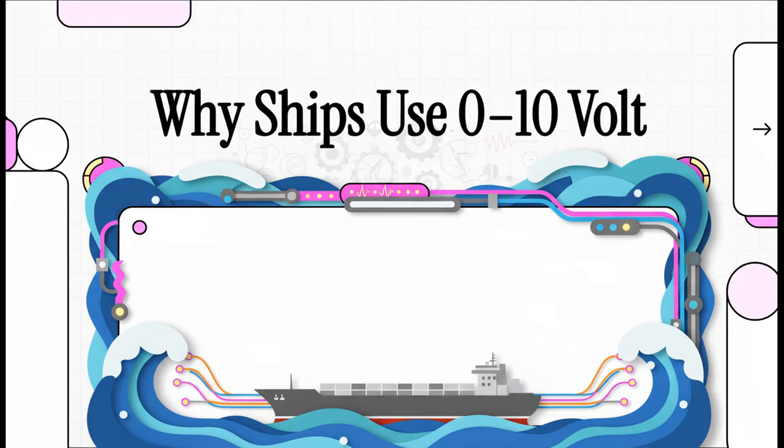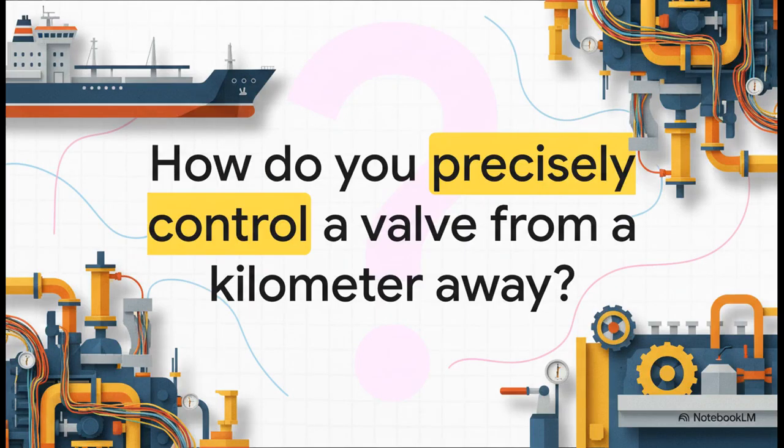Hey everyone, and welcome. Today, we're going to break down something that's absolutely fundamental to marine automation, the simple 0 to 10 volt signal. We're going to see exactly why this signal is such a huge part of a massive ship's complex nervous system. So, let's start with a puzzle.